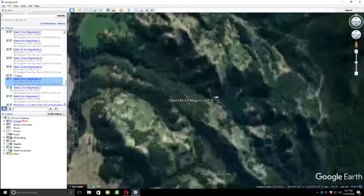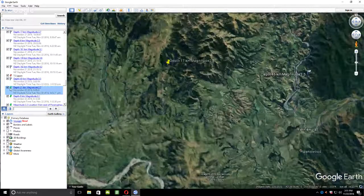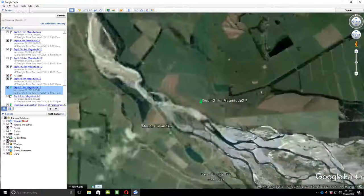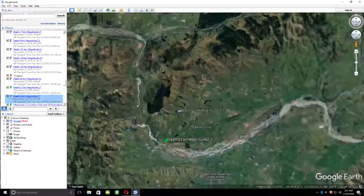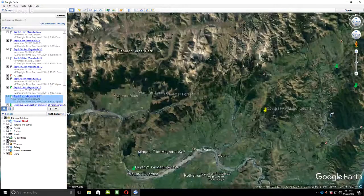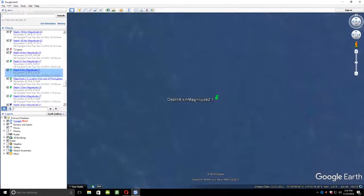The next one was followed by a 2.7, and it was 21 kilometers deep. The next one was a 2.1, and it was 8 kilometers deep. The next one was a 2.2.